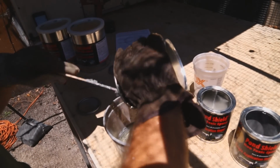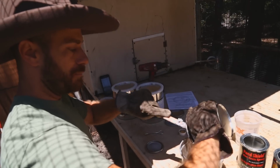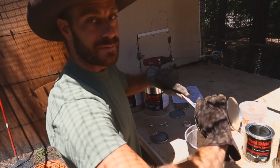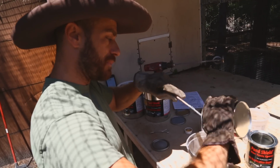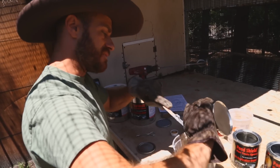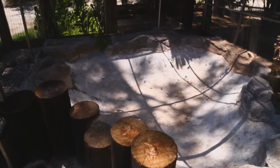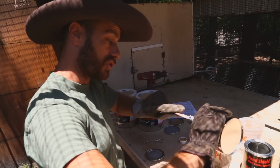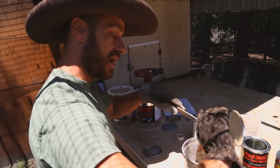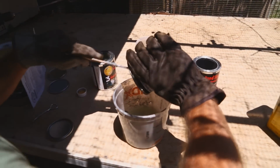So I'm really excited, guys, because I got this product from my friends over at Pond Armor. It's their Pond Shield waterproof epoxy. And what's so great about this and why I'm excited to use this as opposed to just having a non-waterproof cement pond is because cement can be really hard on the animal's feet. My lizard, not so much, but I am planning on putting some turtles in this pond. And I just don't want them to rub their feet. And this product is fantastic because it's waterproof, it's non-toxic, so it doesn't hurt fish or other wildlife.